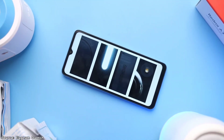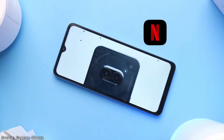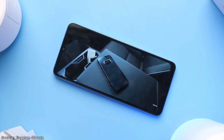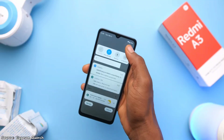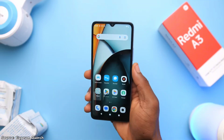I feel like the Redmi A3's display is a bit of a mixed bag. The 90Hz refresh rate is a fantastic feature for a phone at this price point, but the lower resolution and chunky bezels hold it back a bit. Basically, it's a reminder that you get what you pay for. At under $100, it prioritizes affordability over top-of-the-line display specs, and that's perfectly acceptable for those looking for a basic phone with a few modern features.